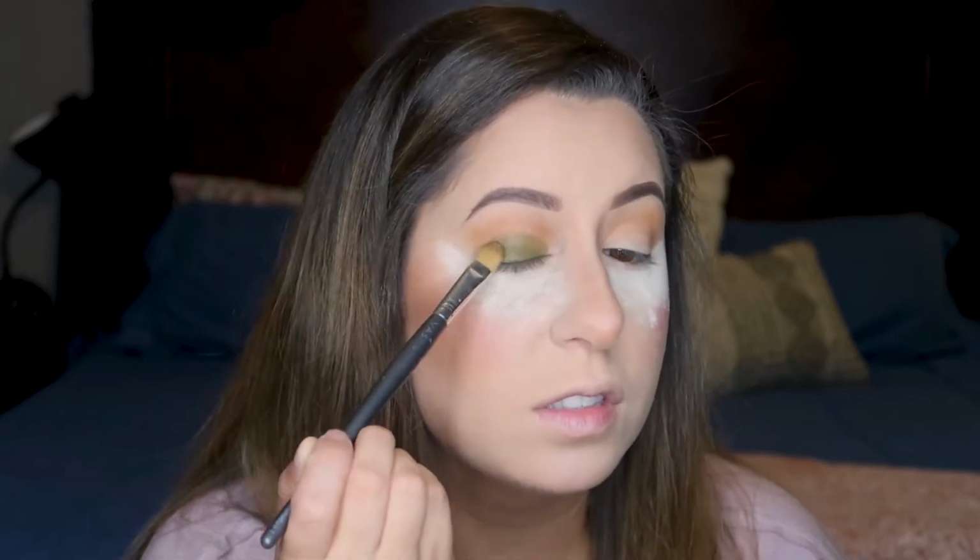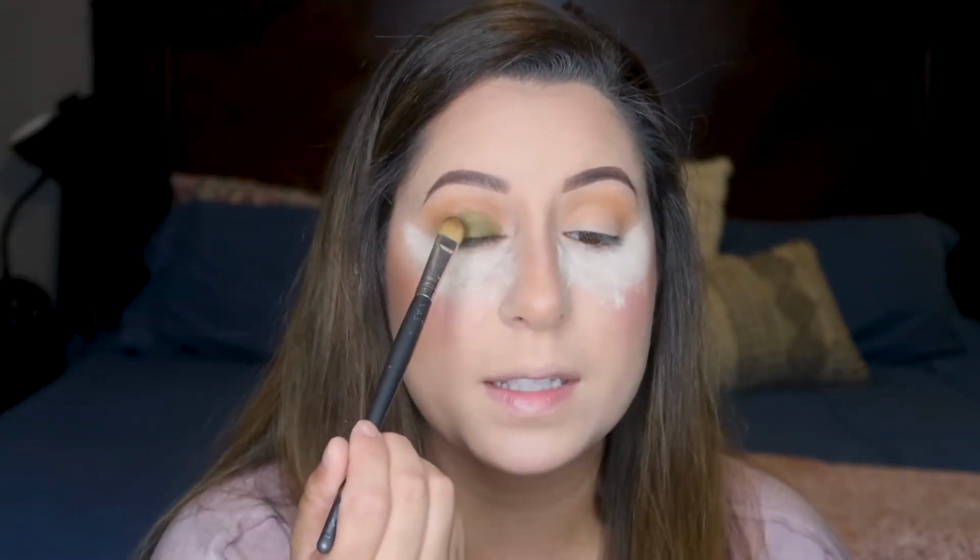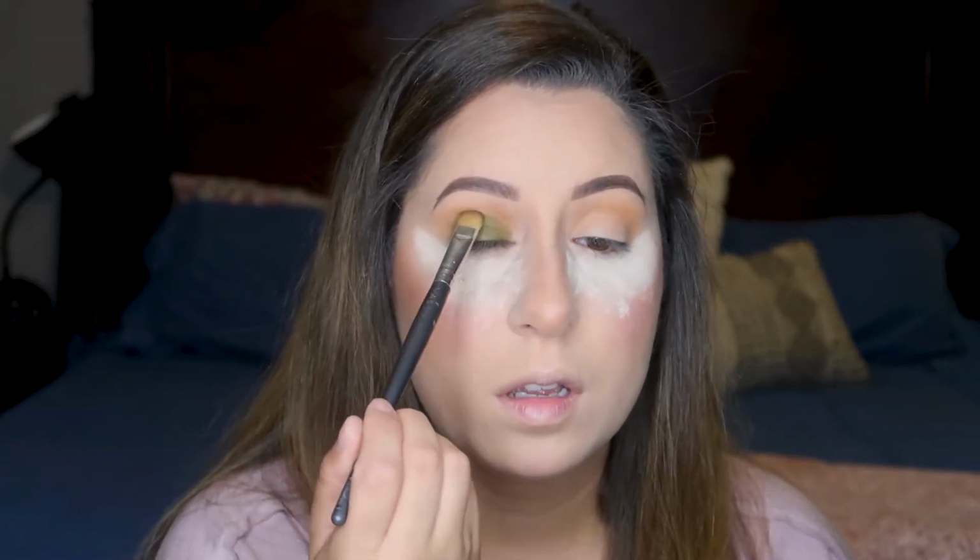I don't know if it's just the application of the product, like how I put it on, because last time I think I did use an eye primer. Yeah, so we'll just go like that. Probably just really bad at makeup.